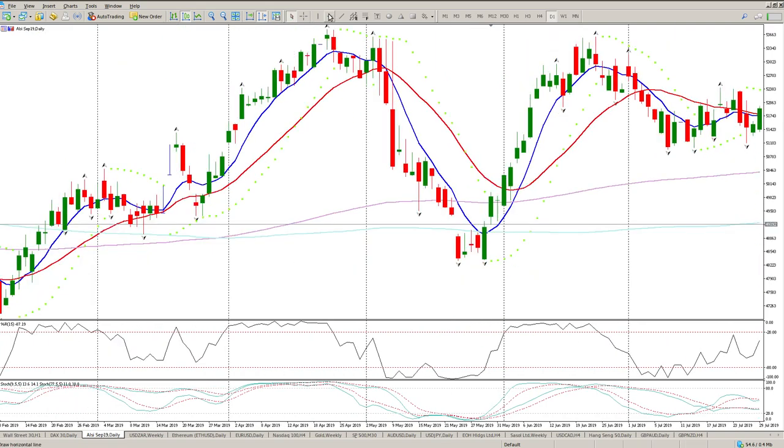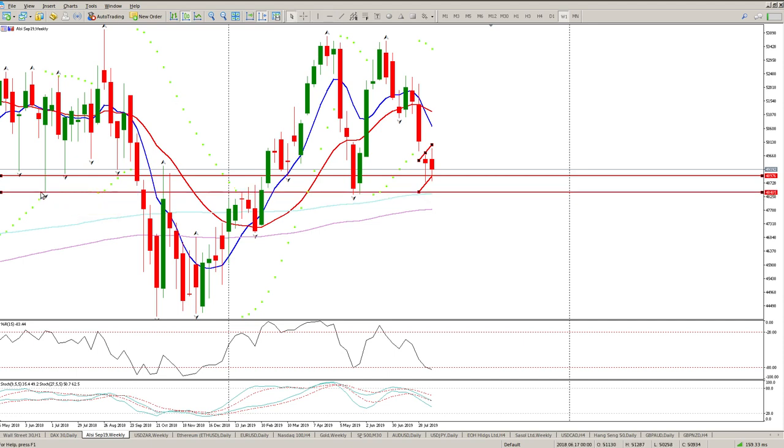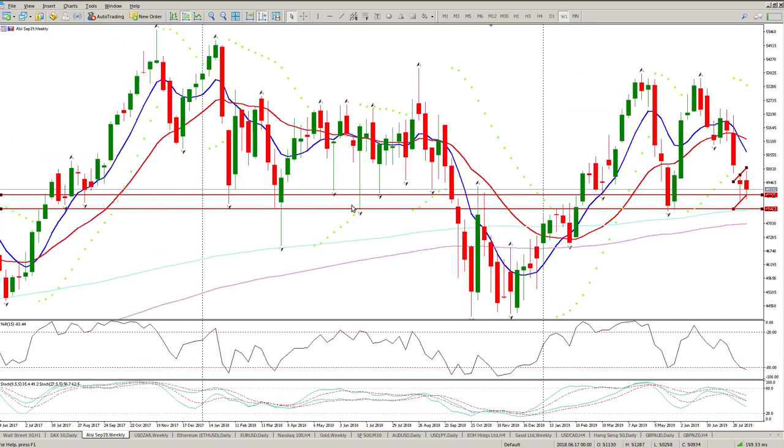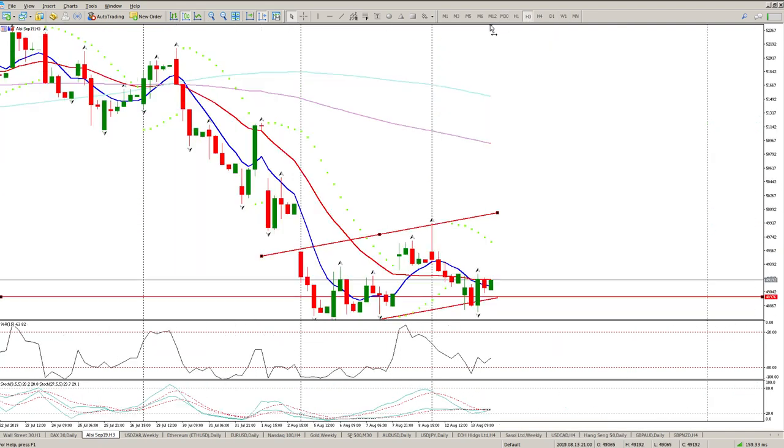we don't really have. I'm going to go to the weekly on this one. We've got a number of different levels here. So there's the one that we have tagged a couple of times. There's another one, we haven't tagged that one. So it's not clear cut, and this does look very much like a double top. But obviously we need to break below here and retest it for that to be even thought about.